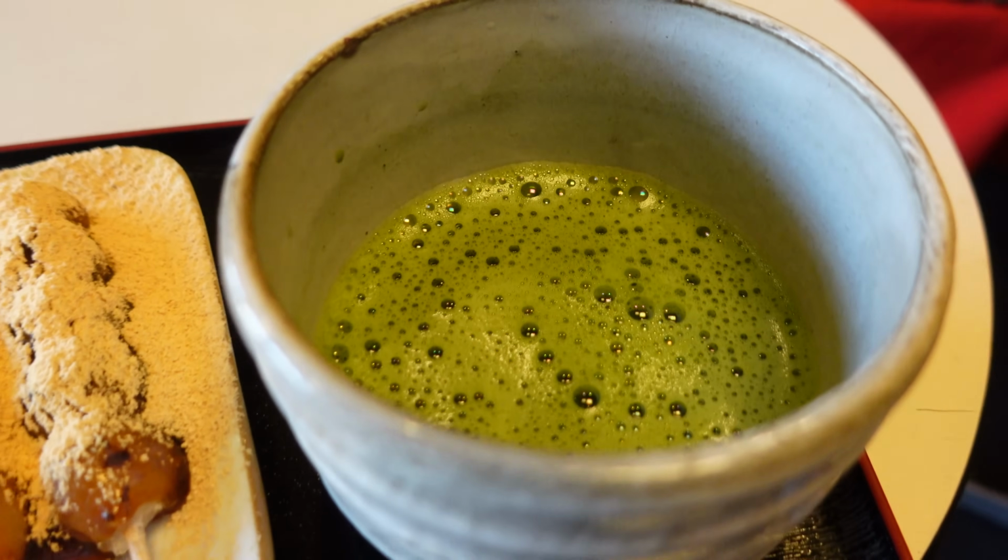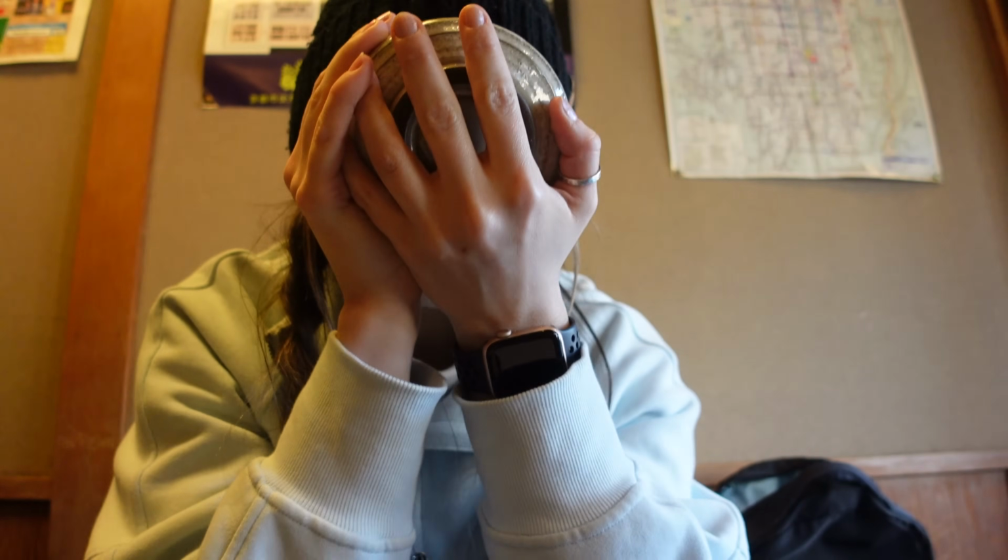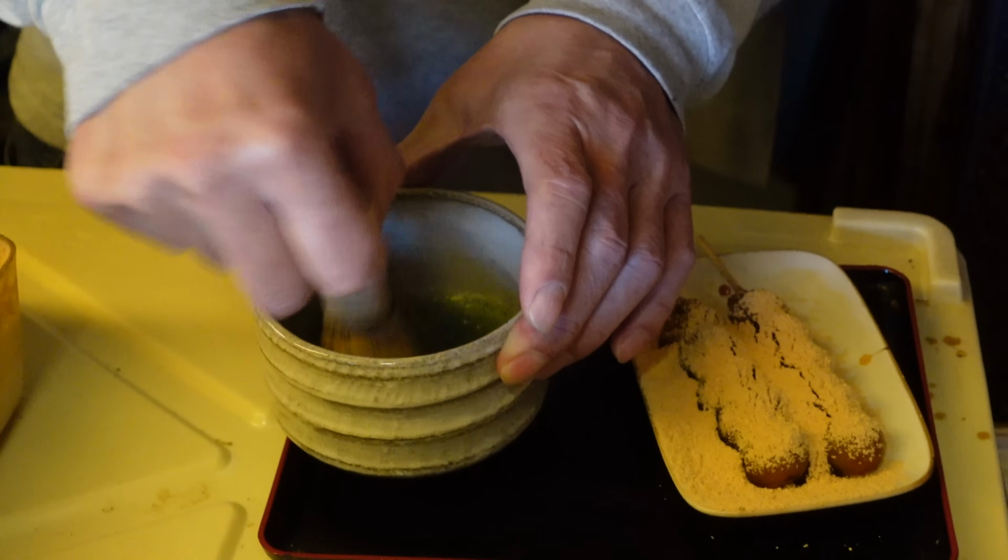I've also got a freshly made matcha. Whenever I make matcha at home, it always turns out so bitter. I don't know why, but I think it's the temperature. I'm just not getting it right. But this is really nice, and it's not too bitter at all.